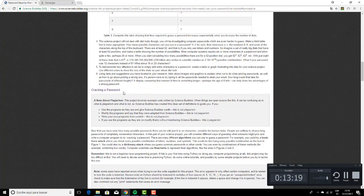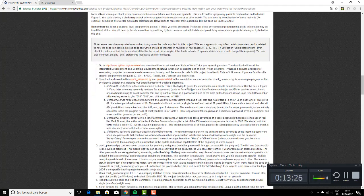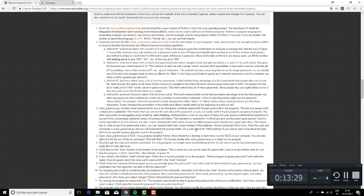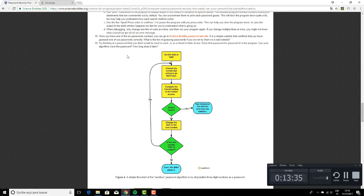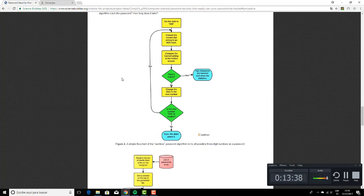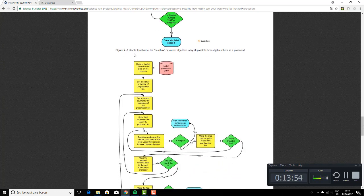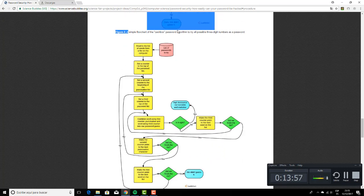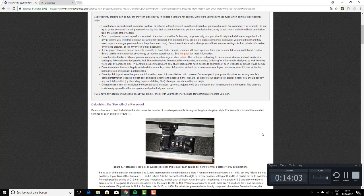We don't have really difficult methods here. They are just a dictionary attack, like the list of the 500 words. They are kind of easy, simple methods. Here we did the try with another password, and this is called a Venn diagram, or diagrama de Venn in Spanish. And here it tells us other stuff about the passwords. This is figure 2, simple flow, how to crack a password.